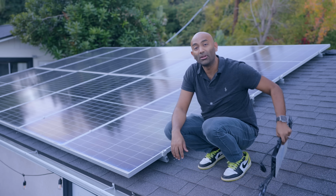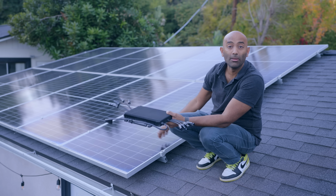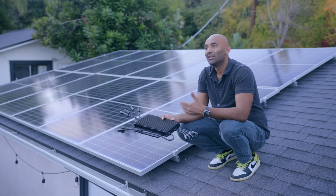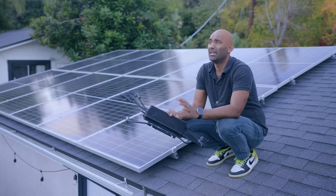These microinverters, because they do a lot less work, right? This is only having to deal with the power from one panel. So as a result, lower voltages, lower heat, these will last a lot longer. String inverters on average last around 10 years. I've heard they've gotten better, but that's a pretty decent average, 10 to 15.